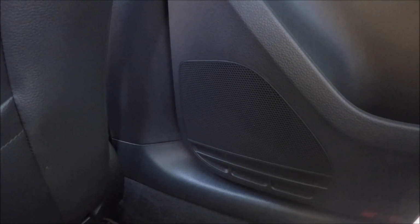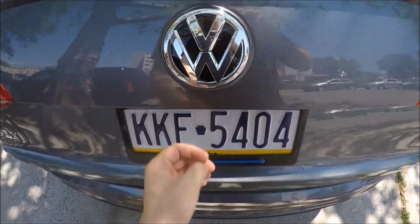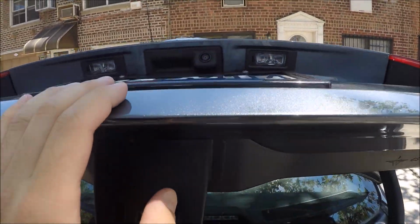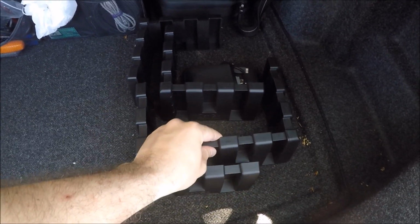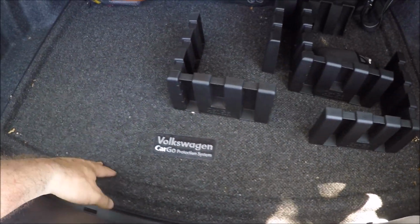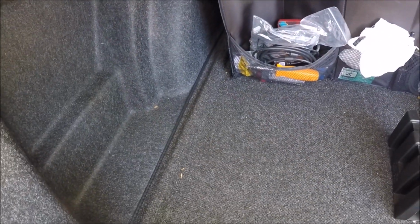You have speakers here of the sound system and speakers here. So it's a very good sound system as well, like I said before. Okay, so this is the trunk. You release it by pressing this button, and you have LED license plate lights. You have a rear backup camera here, and as you can see here, you got these cargo storage things that you can arrange the way you want. And you have this cargo protection system. This will hold the water if something is spilled up to 3 inches or less. I think up to 1 inch more likely, but I don't know.